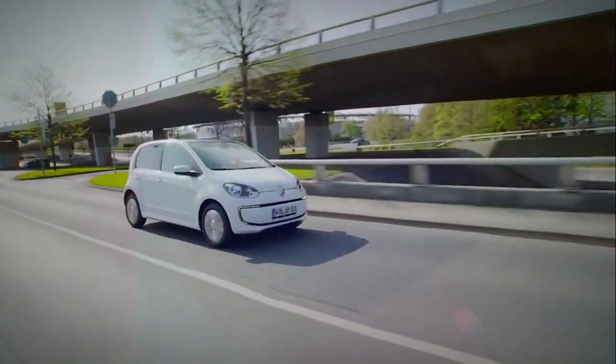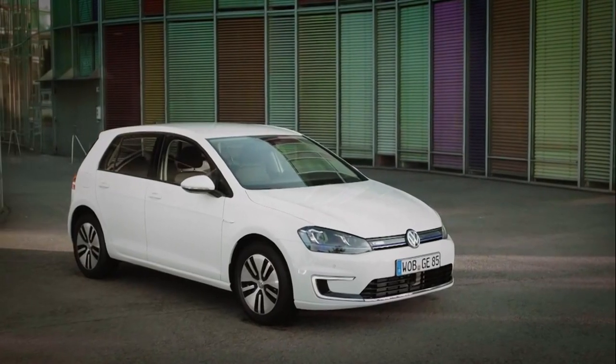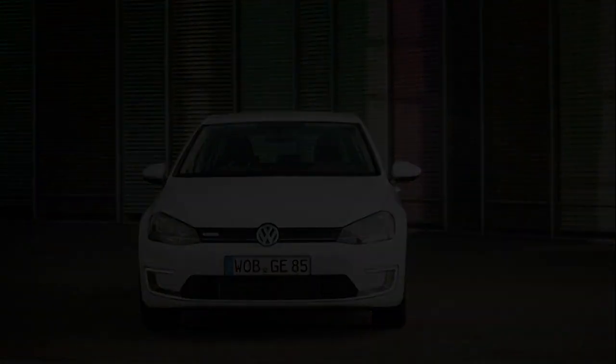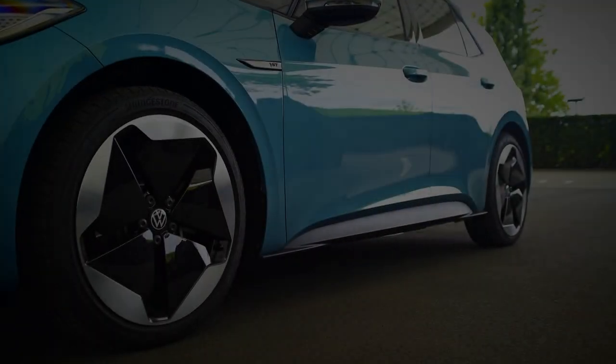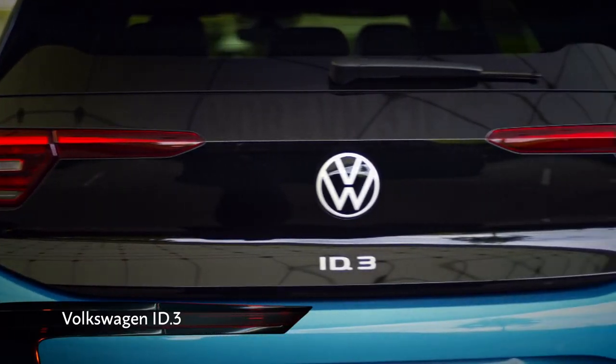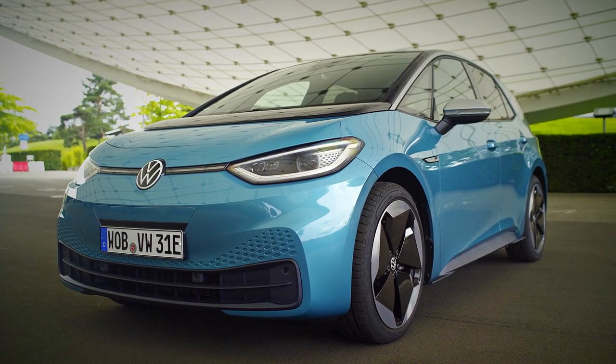And while Volkswagen has dabbled with electric vehicles before with the e-Up and e-Golf, never before has it developed a proper EV platform. This, then, is the car VW is pinning its electric future on, the ID3. And let's start with that name.